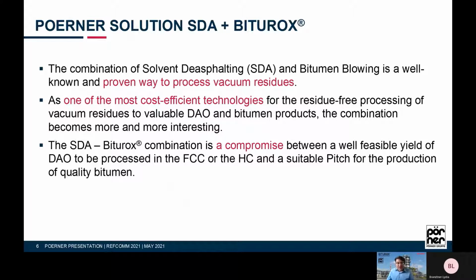Here you have to find the proper equilibrium between SDA and DAO amount you produce and the pitch that is still suitable for the bitumen production. That's really important. It has to be accepted, of course, by the client, because you cannot get the best amount of DAO available and still make something with the pitch. Then the pitch will just be hard, brittle, and it's impossible to use it for the bitumen production.